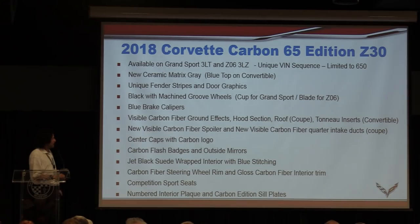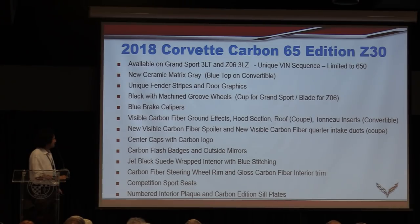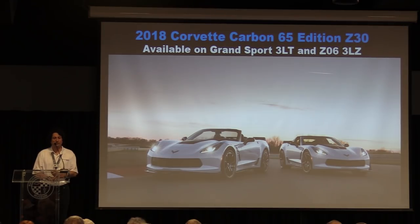It does have unique graphics. It has unique wheels with a machine groove, and blue brake calipers. We put basically all the carbon fiber options that we have today and created some new ones as well. So you get the carbon fiber hood, carbon fiber ground effects, carbon fiber interior, and the steering wheel that Ryan talked about. And new, which we haven't done before, we have a carbon fiber spoiler on these cars and carbon fiber rear quarter intakes. And then we have the interior with the blue stitching. So it's a summary. Here are some of the shots that we released recently of the cars.